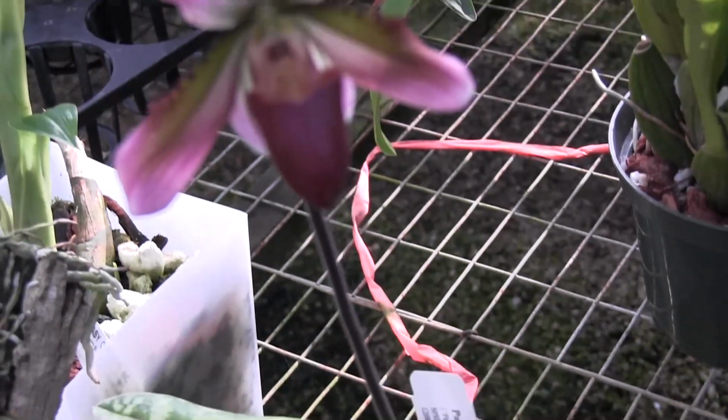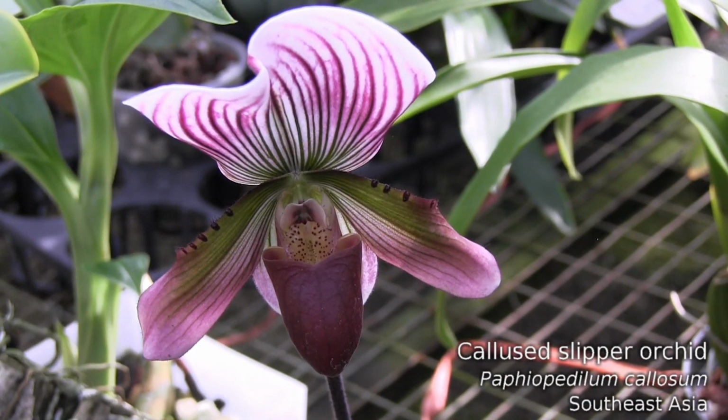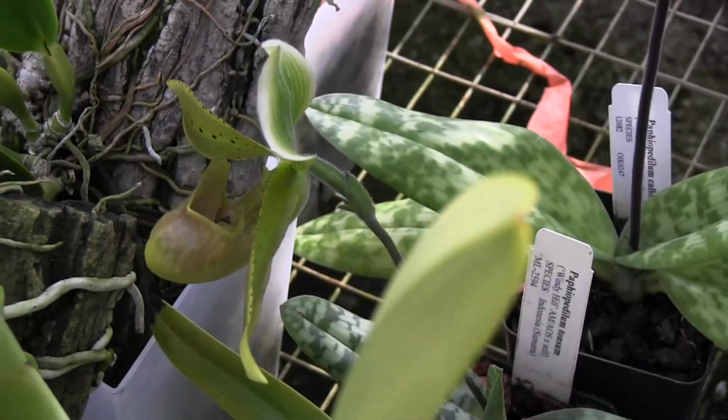Let's look at one of my slipper orchids. This is Parviflorum callosum. This is a first bloom seedling. I love the green towards the center. I love the red, or the kind of magenta and white striping at the top.